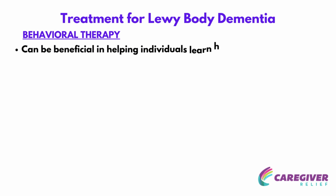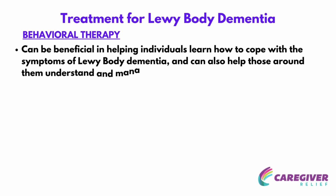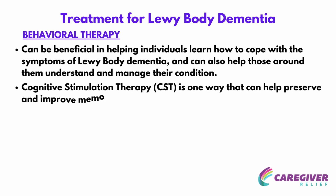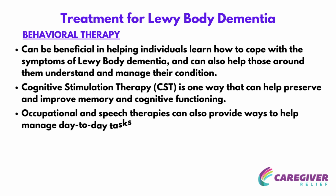Behavioral therapy. Behavioral therapies can be beneficial in helping individuals learn how to cope with the symptoms of Lewy body dementia and can also help those around them understand and manage their condition. Cognitive stimulation therapy, CST, is one way that can help preserve and improve memory and cognitive functioning. Occupational and speech therapies can also provide ways to help manage day-to-day tasks.